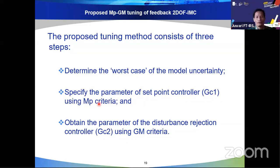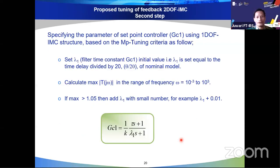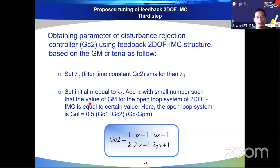GC1 uses the MP criteria, or maximum peak criteria. GM is the gain margin criteria. So we use the maximum peak here to find the lambda 1 parameter for GC1. We find the lambda 1 parameter by using this criteria. The maximum peak is 1.05, based on some researchers' suggestions. And then for GC2, we find lambda 2, so lambda 1 and also lambda 2 actually.